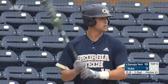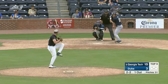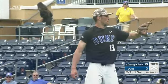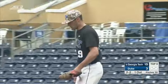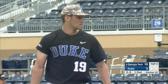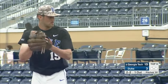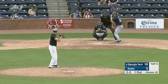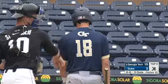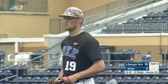Only the Wilhite brothers, Tristan English and Jackson Webb, remain in the lineup that started the day for Georgia Tech. That's a long road back for Al Pesto. 3 years with a back injury. You mentioned how great it is to see him pitching now in his senior season. Another strikeout. That's 4 strikeouts for Pesto out of the 5 outs that he's gotten.